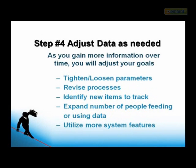And so from this point, you just keep working your list. You hit the highest impact items, and you keep working down your list, and you make a plan, and you execute your plan. And as you work your plan, you'll find that there are things that you're going to want to change. You're going to want to tighten or loosen certain parameters. You're going to want to revise some of your processes. You're going to identify new things and new information that you want to track, and you're going to probably expand the number of people that can feed information into your database. And you'll probably wind up having more people use the data that you're spitting out. And of course, you might want to utilize more of the system features that you already have.